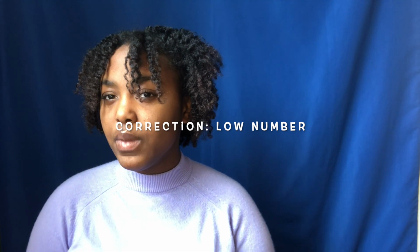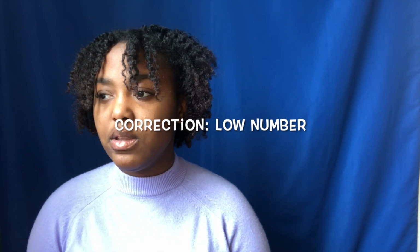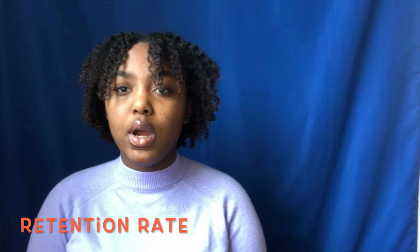But then again, if you see like a high number, it could be that either most students transfer out because it's too expensive, or just transfer out because they just don't like the staff, the faculty there. It's just so many things that play a role into the graduation rate, and that's also something to look at.